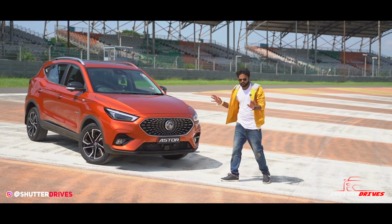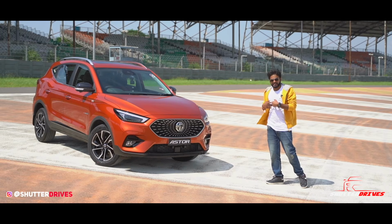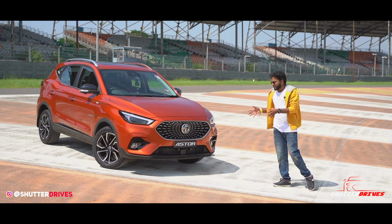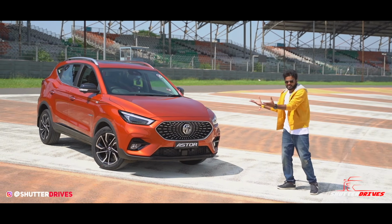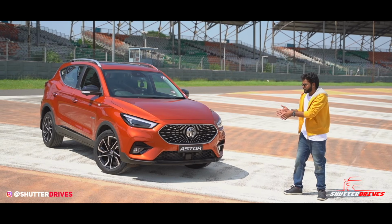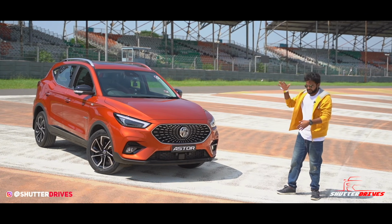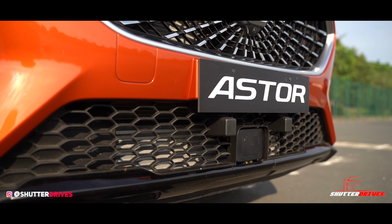It's a very nice and proportionate design, and the best part about the design, what I like personally, is the grille. The grille is actually a concave grille, and it looks like the elements are coming out of it, and the MG logo is proudly placed in the center. That makes a lot of difference. And what's also interesting to notice, there is an ADAS sensor here below the number plate.